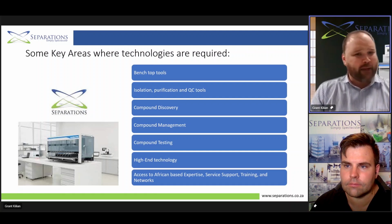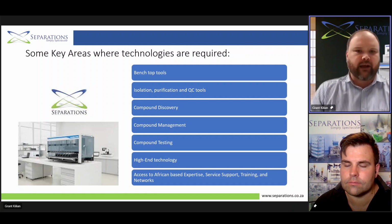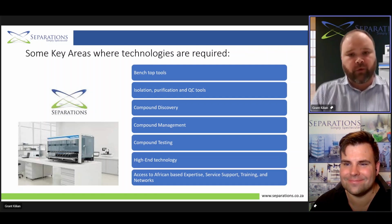I'm based in the Western Cape, so I'm fortunate enough to have them on my doorstep. But H3D is really doing some very advanced stuff, and there's some really great scientists that are part of that program. And then Jeff, there's many others. I think I could probably rattle on for a few hours in terms of some of the other collaborations and things we've got going on.